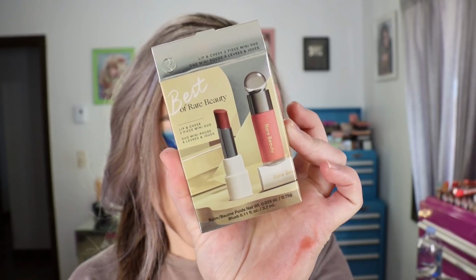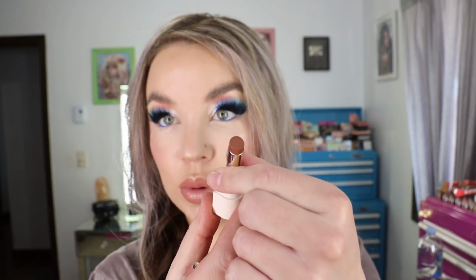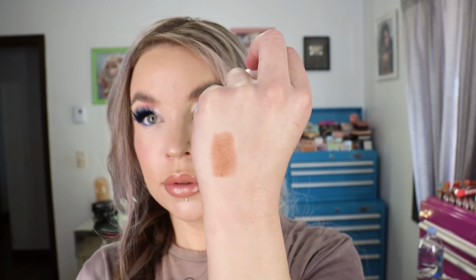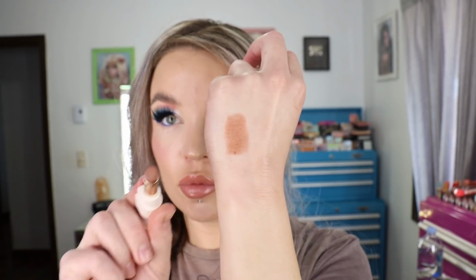This is what the packaging looks like. So the dewy lip balm that came in here is the shade Thankful, which is a pretty nude. It doesn't go on quite as dark as it looks in the tube, and this is just the cutest little packaging. These balms are nice. I do have one of these in the full size, and then the little cream blush that came in here is the shade Bliss, which is a shade that's right up my alley.